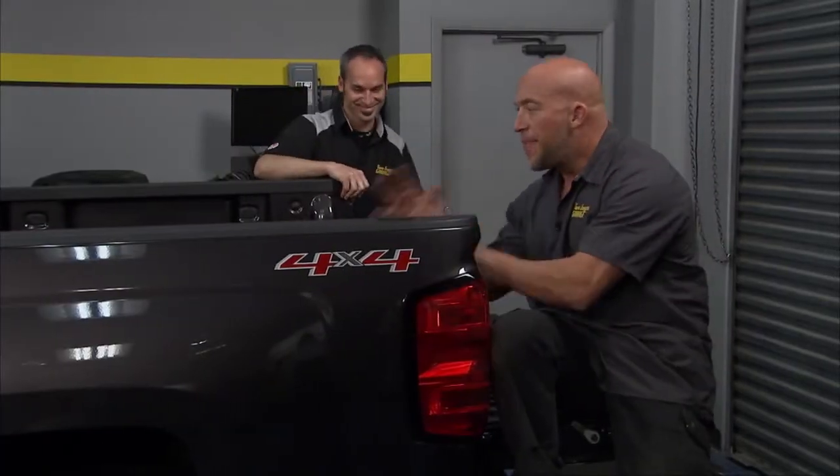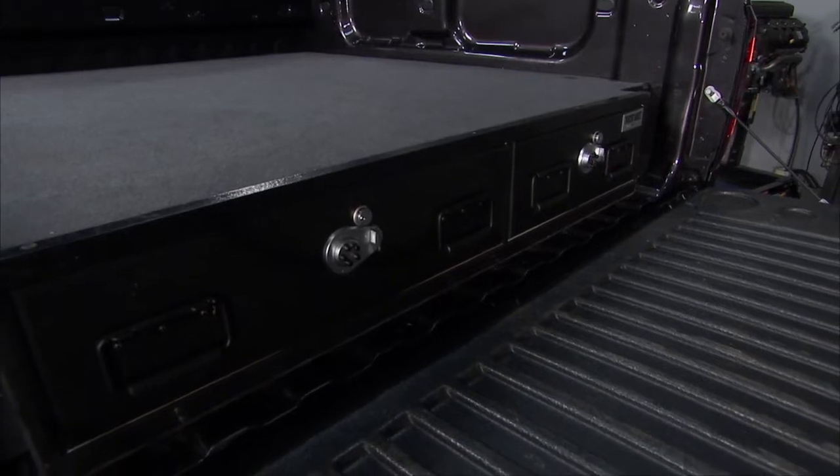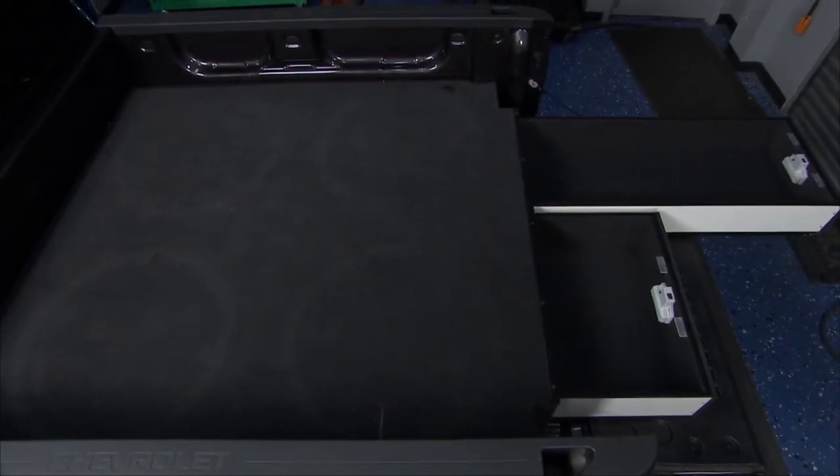All right, now let's get on the back of the truck and show you some of the goods back here. It's the number one name in truck bed security, Truck Vault. And this is some heavy duty stuff. Oh, look at that thing, man. It's huge. So much gear you could put in there.